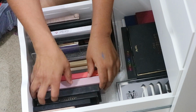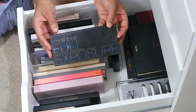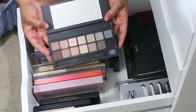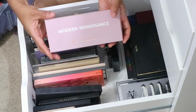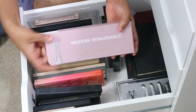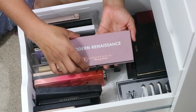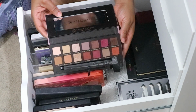Next palette is a Smashbox palette. This is one of the ones that I did not declutter because I love it, and it is the Full Exposure palette, the very first one. Next is the Renaissance palette. It is also a new one that I decided to keep in the box because I don't want to get it dirty, but it is full of beautiful, warm, rich colors.